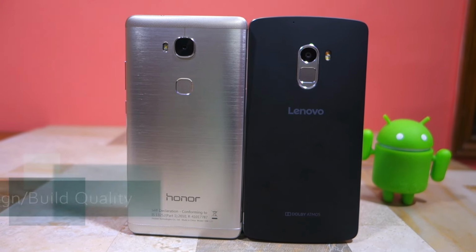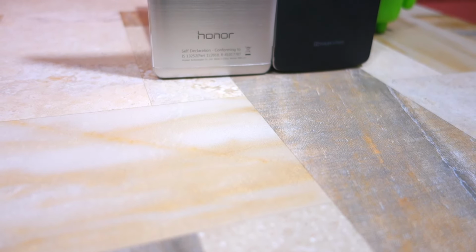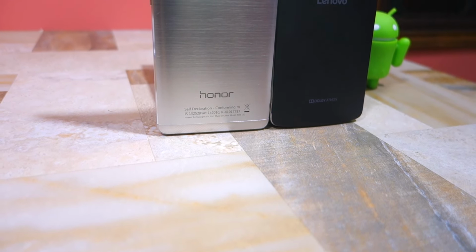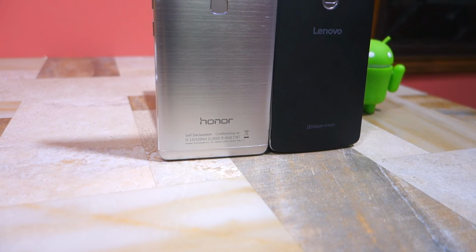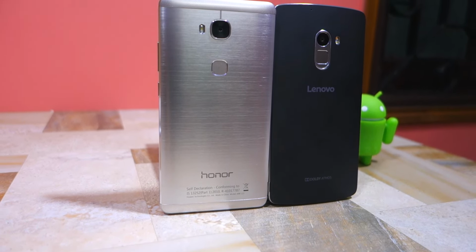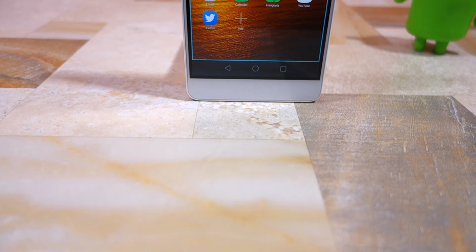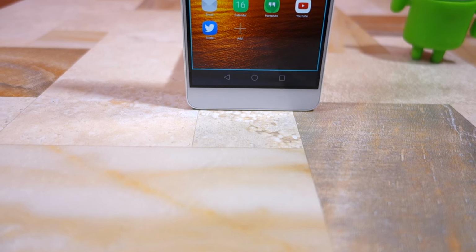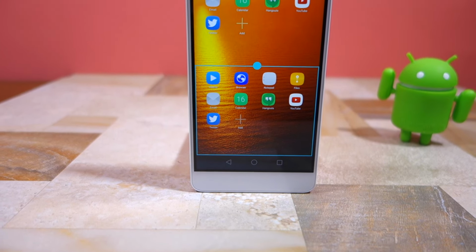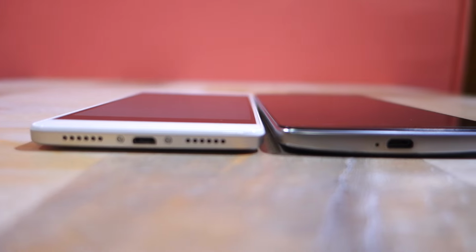So let's start with the design and build quality first. The Honor 5X features a complete metal build with its back being made from diamond polished aluminum alloy, which is then finished using a special brushing technique. This gives the rear of the phone a very shiny and mirror-like look, which some people may like, but I'm not particularly fond of. The front of the Honor 5X is pretty boring. You only have the display with the earpiece grills and the sensor cutouts sitting at the top of it. The front of the Honor 5X is pretty unremarkable and looks just like any other smartphone coming out of China.